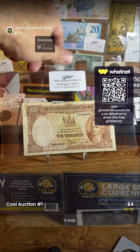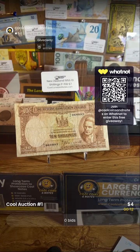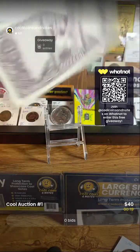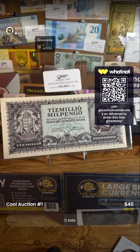New Zealand, 1956, 10 shillings. New Zealand. Card. 10 trillion pengo, Hungary, 1946. I've got some notes set aside to ship out next week for grading. If that doesn't sell them, throw it in there.